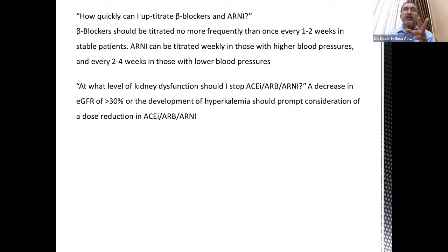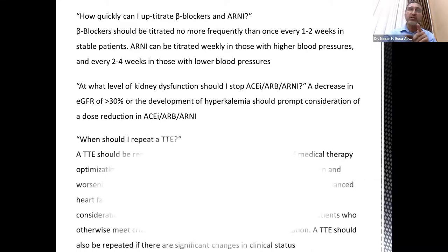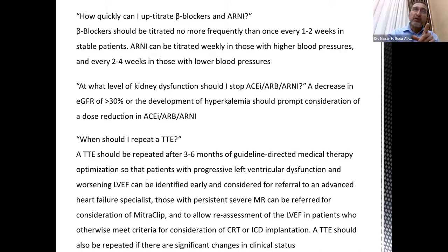At what level of kidney dysfunction should I stop ACE inhibitor or ARNI? A decrease in GFR of more than 30%, or the development of hyperkalemia, should prompt consideration of dose reduction. When should I repeat the transthoracic echo? It should be repeated after 3 to 6 months of guideline-directed medical therapy and optimization, or sooner if the patient is progressive.